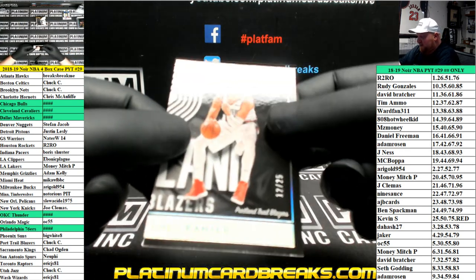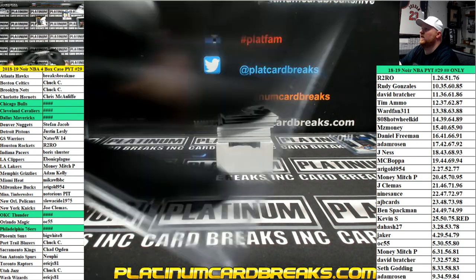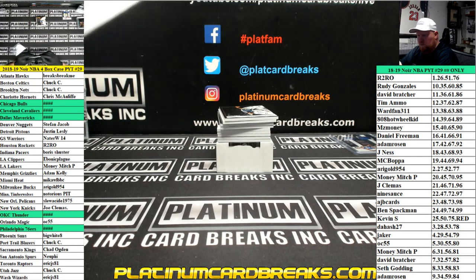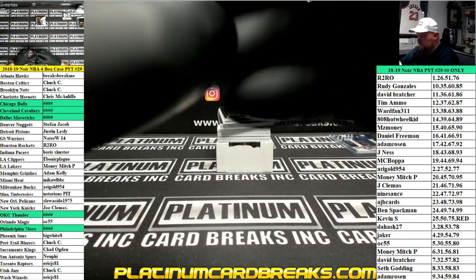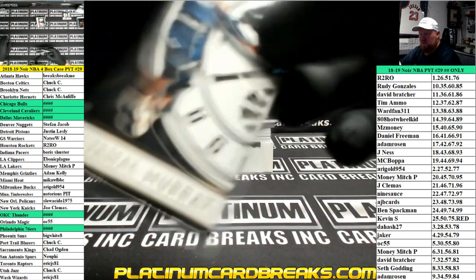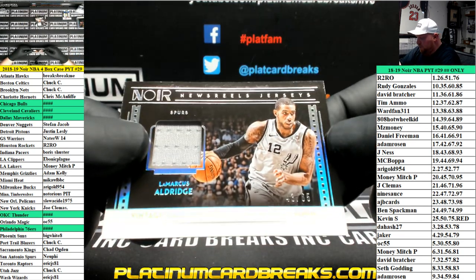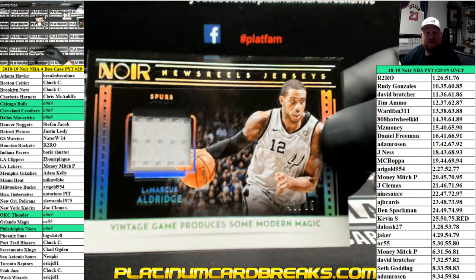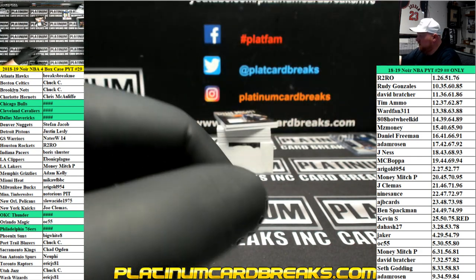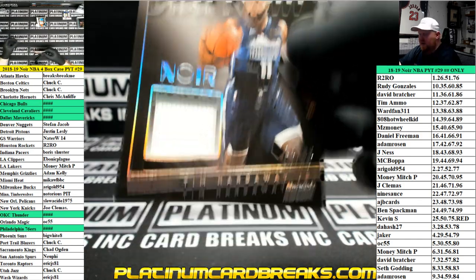All right, we got Blazers number 25, Kanter. Jamal Murray to 10, Denver Nuggets. Vintage Game produces some modern magic. LaMarcus Aldridge Spurs newsreel jerseys to 65. LaMarcus Aldridge. My Cousin Vinny, Dish Knight, Tim Hardaway Jr., Mavericks, left side, number 15. 1-5 is MZ Money.